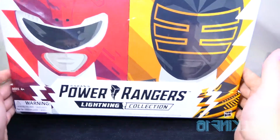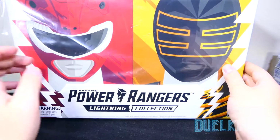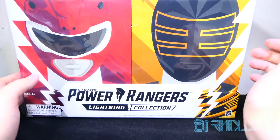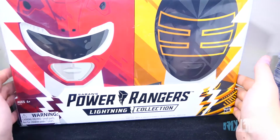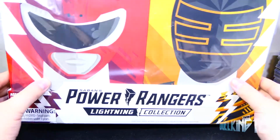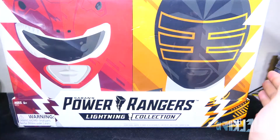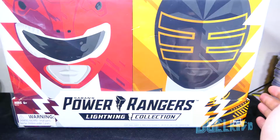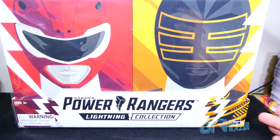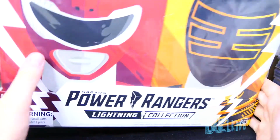I got the Power Rangers Lightning Collection duo pack with red dragon armor, Red Ranger, and the gold Zeo Ranger. I don't know if I'm gonna actually open this up one day, but oh, I am so lucky I met that lady. Because she was really nice, and she got this for me, thankfully. But yeah, so, there's that.